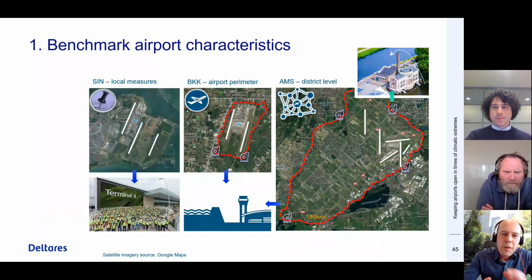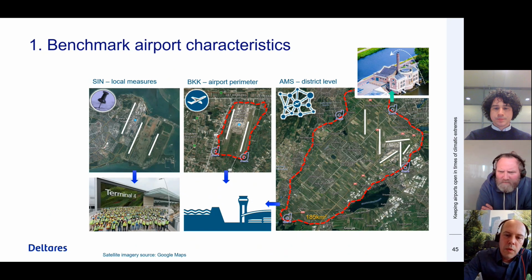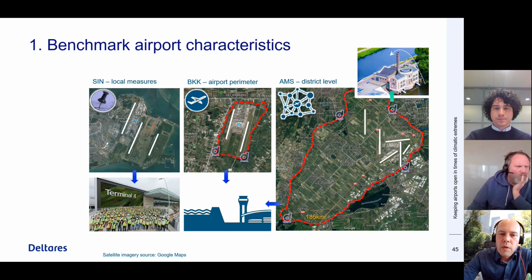One of the interesting things in this example of the benchmark is, looking to the left, the local measures of Singapore. Singapore is on a land reclamation like Schiphol, but Schiphol is below sea level. Singapore is just above sea level. It's not really protected by a dike, but it is depending on the gravity discharge of rainwater. At the same time, although there is not that much sea level rise predicted like in the North Sea, still that land reclamation is sinking.